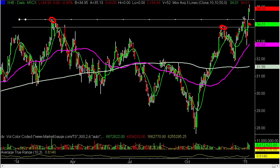And so any pullback into this level, with then a good pattern to indicate the pullback is over, or the pullback is ready to resume, or the pullback's paused, puts in a good level to trade off of. Maybe an inside day, if you've seen any of our webinars that have to do with that, or some slingshot patterns. This is an ideal candidate to just keep your eyes open for a pullback. The reason I'm looking for a pullback is because I want to have a good place to put my stop. So XHB looks great for that type of opportunity.